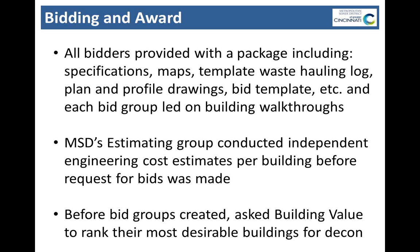And so again, before the bid groups were even created, we had building value go in and rank their most desirable buildings for deconstruction, because, as I said, as the only MSA we have for deconstruction, their bids weren't going to be against anyone else. So it's going to be more of a direct award situation. However, we still had the right to refuse or not use their services if their bids ended up coming back well above our estimates. We pegged it at 10%. If they were inside our estimate by 10%, we were going to award them the work for the full structures, and as it happened, all of their bids were. So we were able to award that work to them directly, but we also wanted to make sure that the buildings we were giving them to deconstruct were ones they actually had an interest in. So that was an important step to have that conversation beforehand.